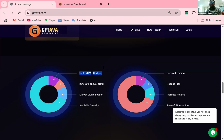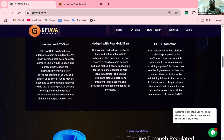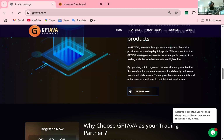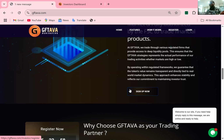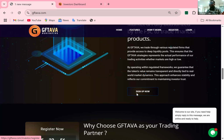This statement says that for a portfolio starting from $5,000, up to 50% may be allocated to physical gold. This is how institutional trading companies work. That's also one of the reasons why gold is going up, because many banks and many institutional companies are hedging their asset classes with gold. You know what I mean?